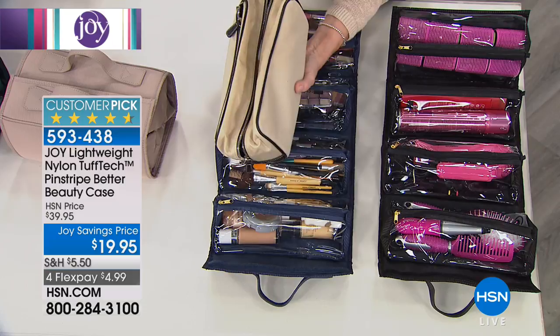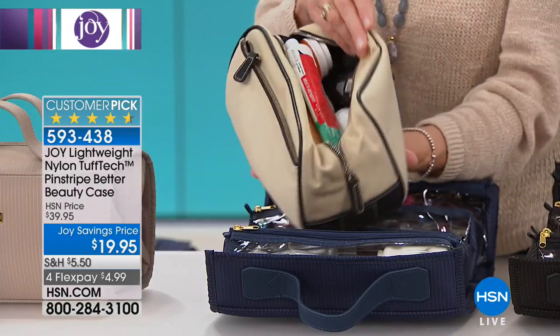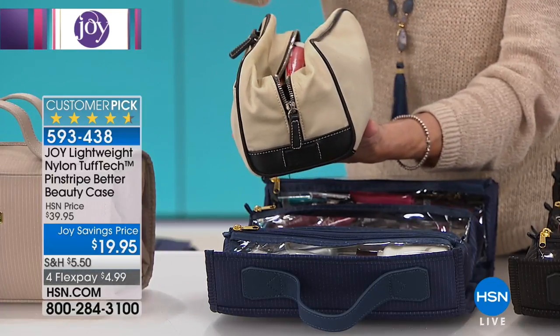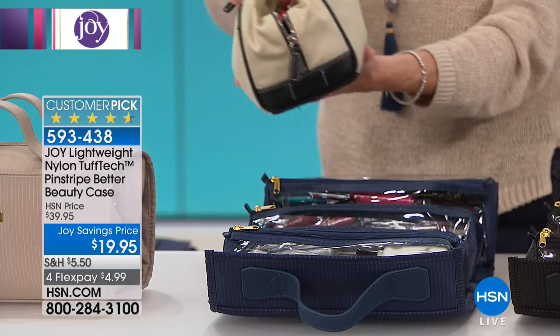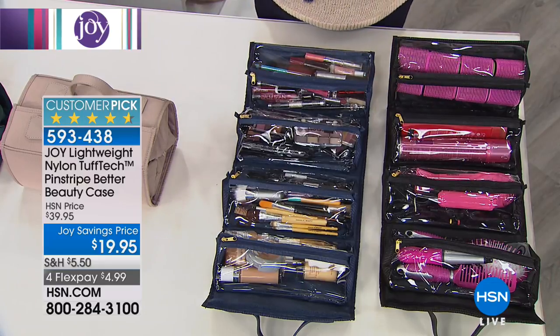I just want to talk to this quickly because we're going to be running out of the black in no time. So don't get him this where everything is all mushed and schmushed. Get him the better beauty case because everything will be separate and the foot powder won't be with the toothpaste and all that stuff. Ick. I know, I'm sorry, I know it's terrible.